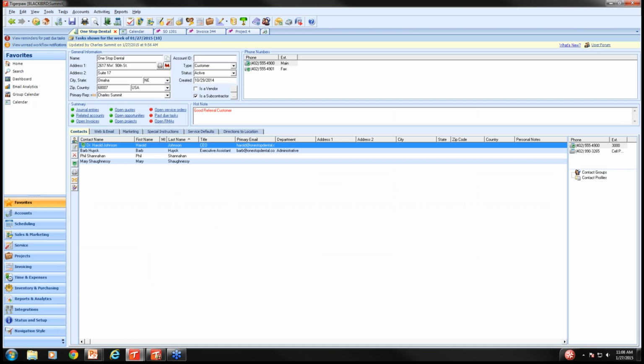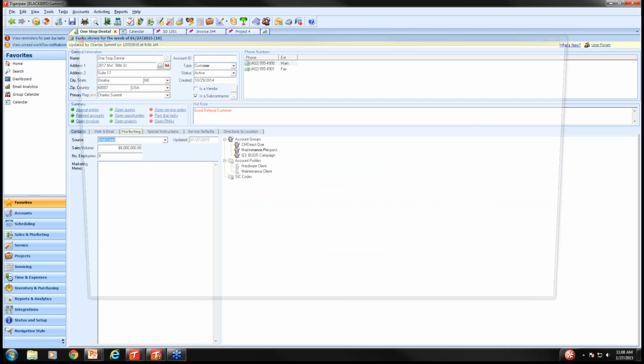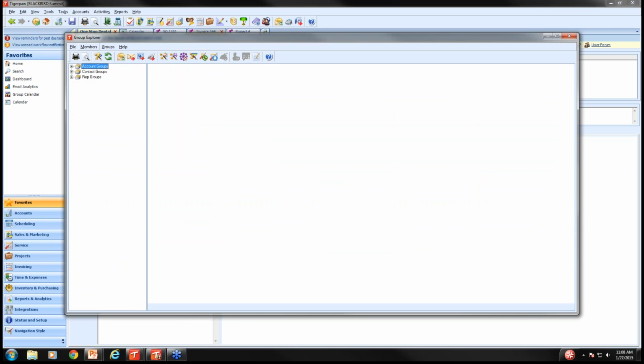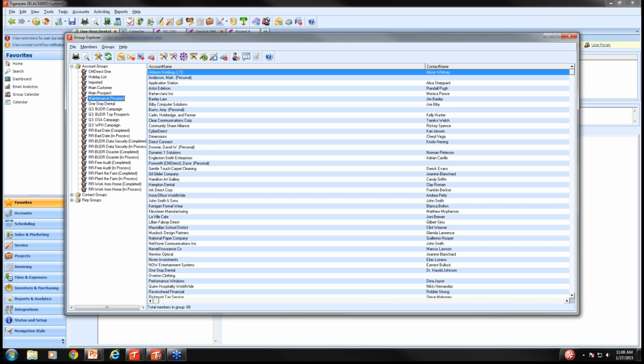Now, TigerPaw can also help you with your marketing, and our marketing philosophy is find the needs and wants of a prospect as far as products and services you offer. You funnel them now into groups of clients that have like or similar interest in those same products and services, and you mass market to the group. That brings us to the Group Explorer. Here are some account groups defined within this database. Here's a group of clients that have an interest in becoming a maintenance customer. There's 68 different accounts that make up this group.